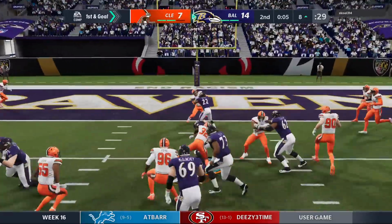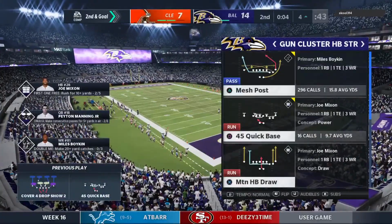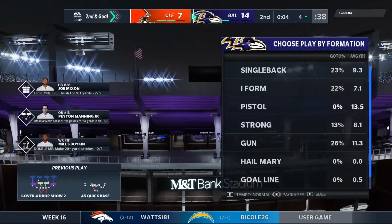They'll give it to Mixon. And the hole closes quickly here. He can fight only to about the 4. And with just 4 seconds left in this first half, a timeout call.